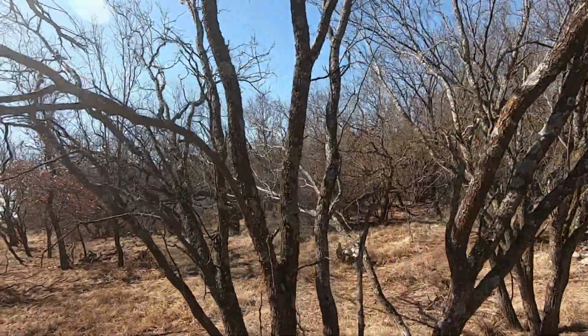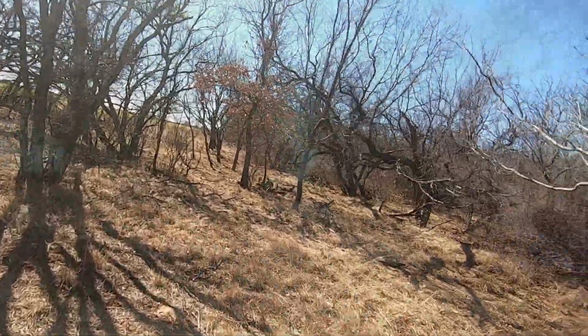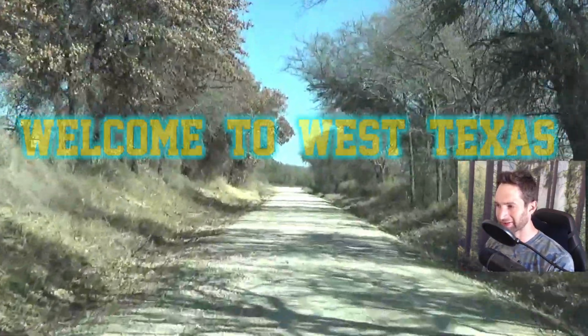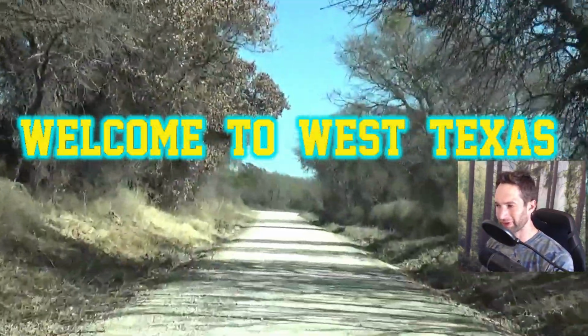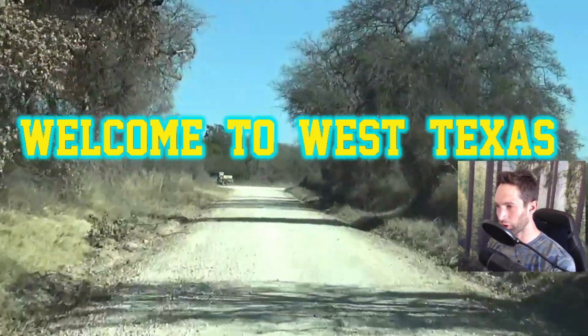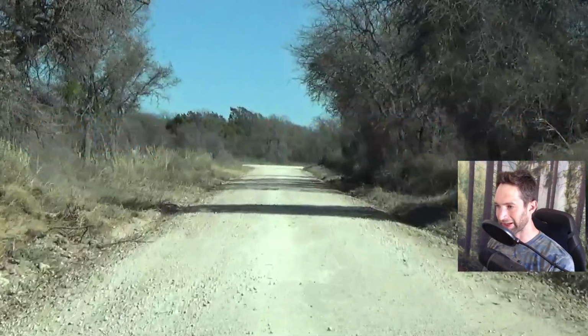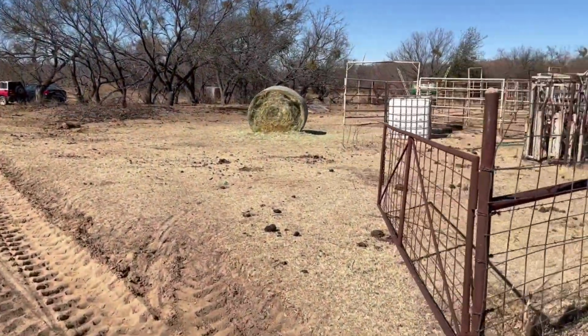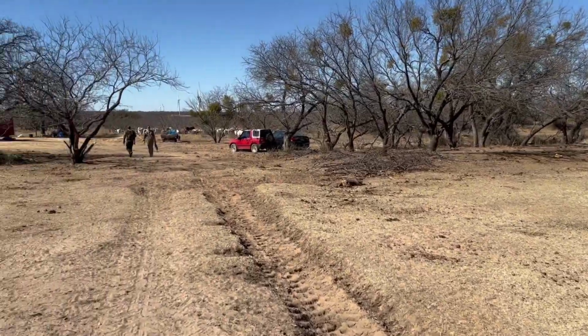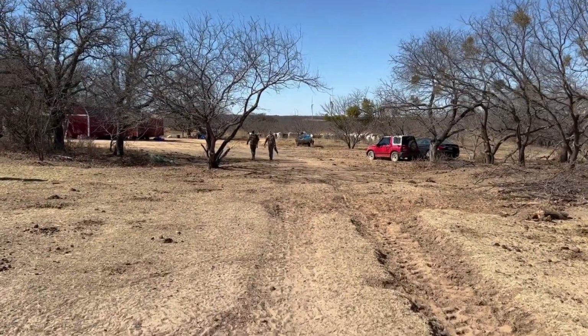Alright guys, we're almost there. We're just about to arrive at our location here very shortly. Now we're going to be staying at this cabin out in the middle of this big ranch. I wouldn't even call it a cabin. It's more of like a little hunting shack. This place doesn't even have any running water. It does have electricity, but that's it. You're talking outhouse, and if you want to take a shower, you better dunk in one of those cattle tanks. I'm not even kidding, I wish I was.